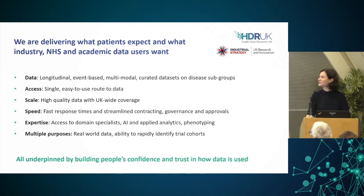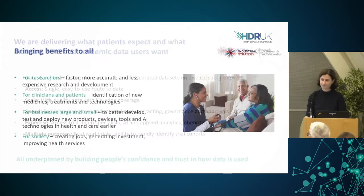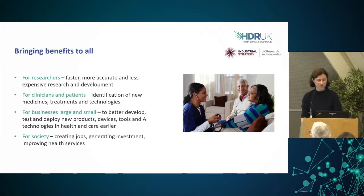So the DIH programme has been designed to stimulate a new wave of innovation. As Andrew set out, there's a series of things we gathered of feedback of what people are wanting, and we're designing the programme to meet these needs. And this is all underpinned by building people's confidence and trust in how data is used. This is crucial and essential in everything we're doing. The Hub will be bringing benefits to everyone, to patients, industry, academic researchers, and will improve the way in which we're able to prevent, detect, and diagnose diseases.